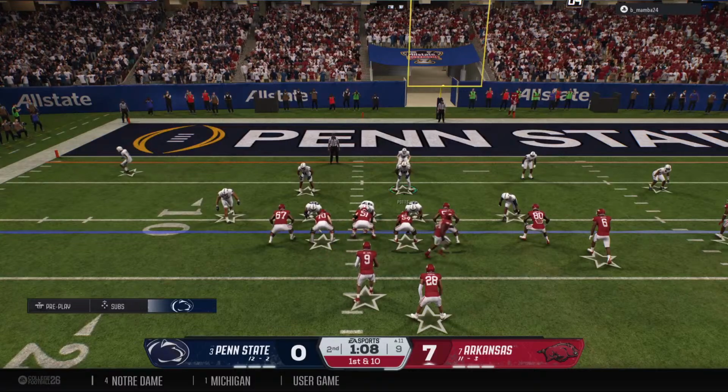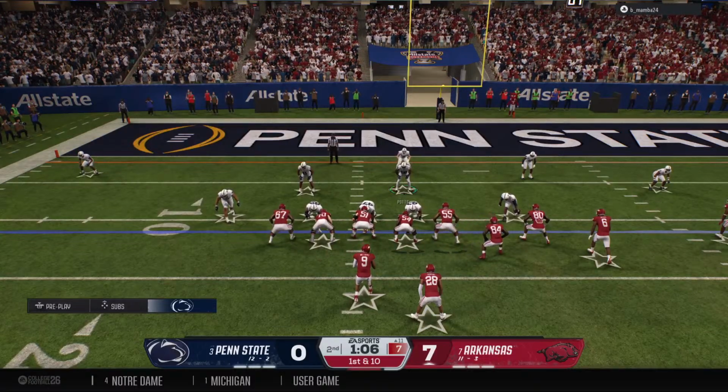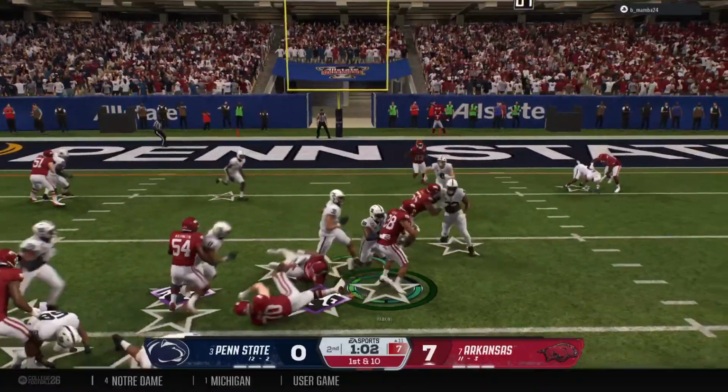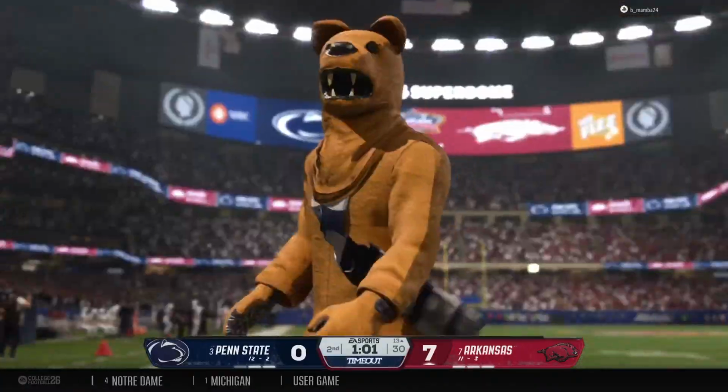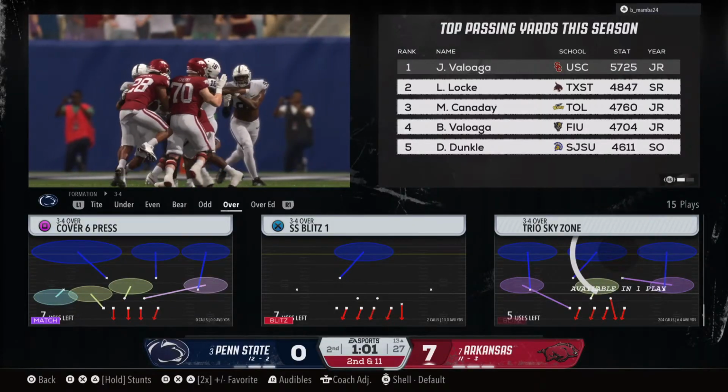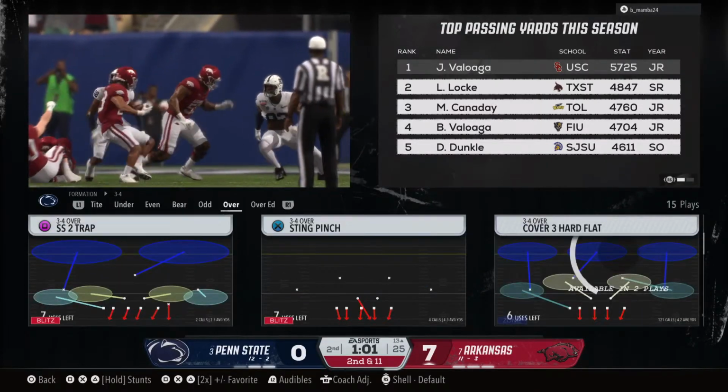Tight end goes in motion. From the shotgun now, here's an inside give. They'll stop him behind the line for a loss of 1. Timeout is called, a tough strategy late in this close game with halftime approaching.